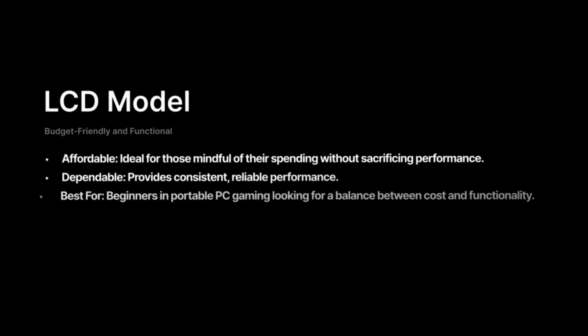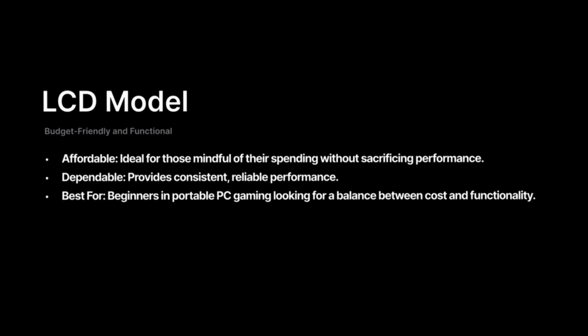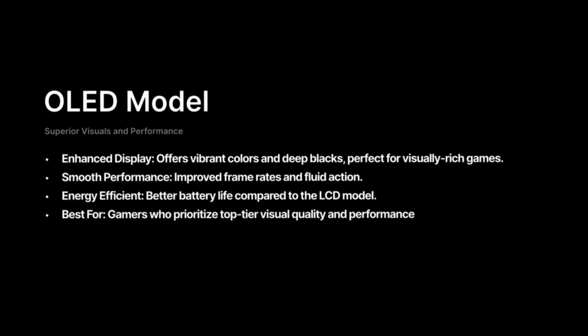So here's a quick rundown to help you decide which model might be suitable for you. I think the LCD model is a great pick if you're watching your budget but still want dependable performance. It balances affordability with functionality, making it a top choice for anyone new to portable PC gaming. However, if top-notch visuals, smoother action, and battery life are higher on your list, then the OLED model is the way to go. It's especially appealing if you love games with rich visuals or dark scenes, as the OLED's display and energy efficiency shine.